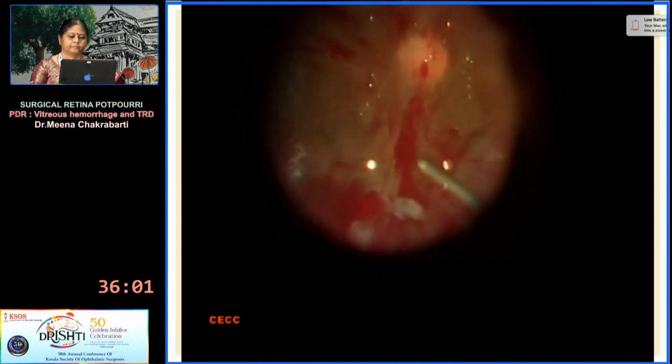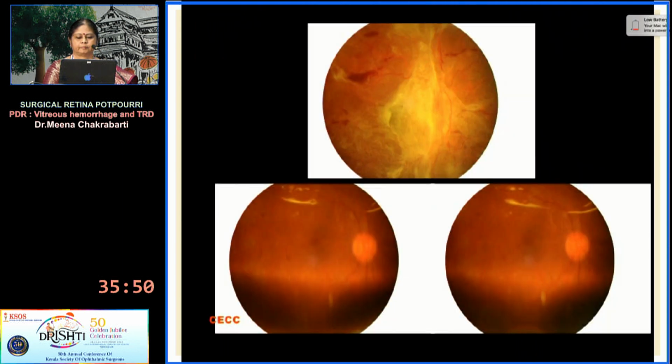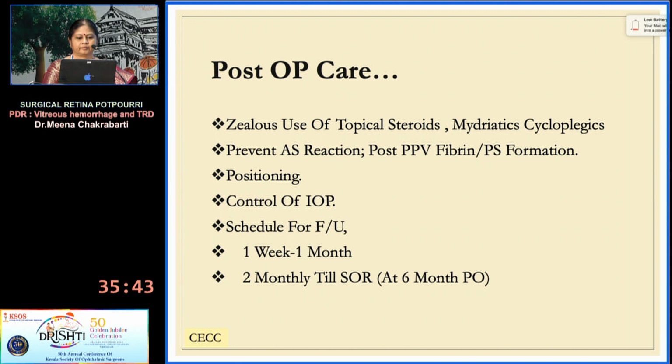Perfluorocarbon liquid is used to iron out the retina, followed by endolaser pan-retinal photocoagulation, and a perfluorocarbon liquid silicone oil exchange, thereby stabilizing the retinopathy process. The fundus picture taken on postoperative day 15 shows a stable and attached retina and a significant visual recovery. So this patient did have a significant visual recovery under silicone oil with a hyperopic correction.